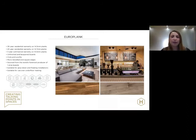So yeah, effectively you can see here we've got 30 and 20-year residential warranties. So you can be quite comfortable and confident knowing that your floor is going to last the longevity of your life in the house potentially, or a commercial space.